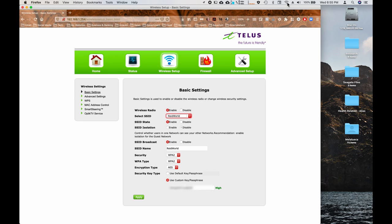So what you want to do here is, of course, make sure that your SSID broadcast is enabled, and then you would put in the new name, and also you would put in your new password. Now you don't need to know what my password is, so it's blurred out. And then you can apply it. Now once you apply the new password, then of course you're going to get disconnected and you'll have to reconnect.